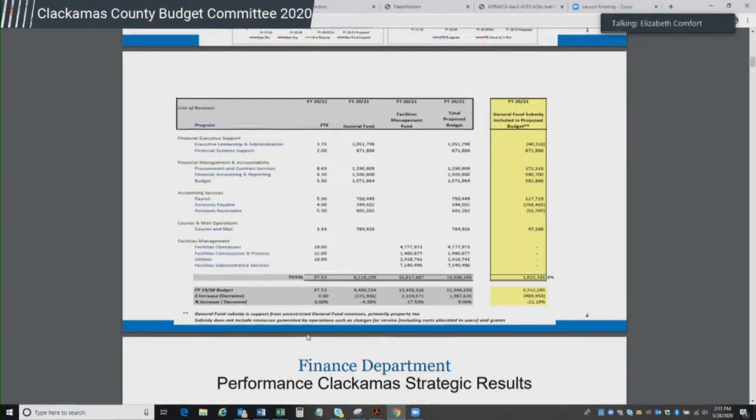So overall, General Fund supports 8% of the finance department. You'll see some credits. And again, we're talking about the 2-year lag of the allocated services. So if we've over appropriated, we are returning those dollars back to the General Fund.